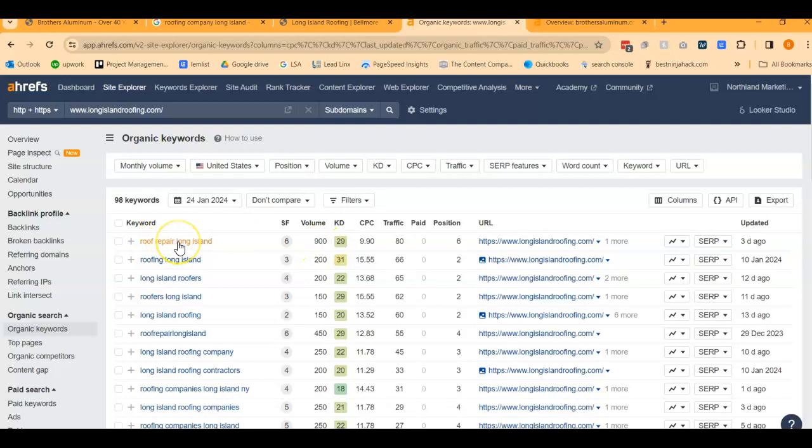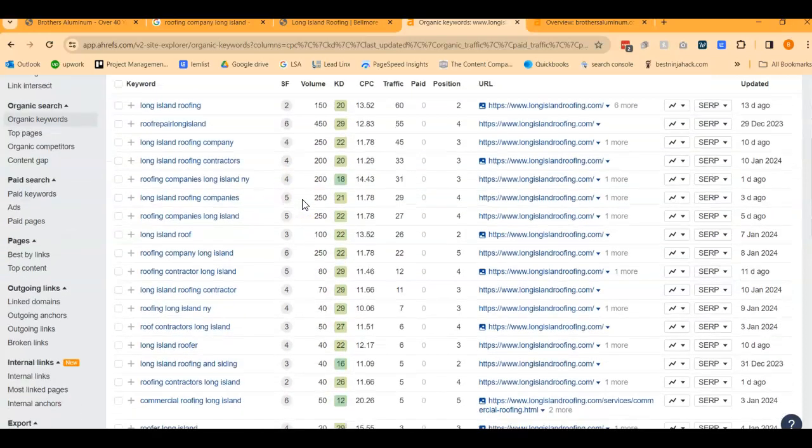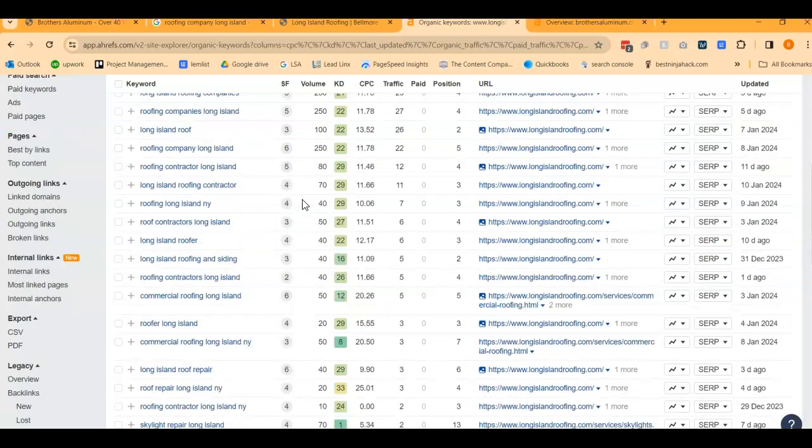And I get it, you may not do specific repairs, you may only do installation and replacement, that's fine, but that's a lot of people searching. Roofing Long Island, approximately 200 a month. Long Island roofers, approximately 200. Roofers Long Island, 150. Look at all of that search volume. And this is just for one service, just for Long Island.